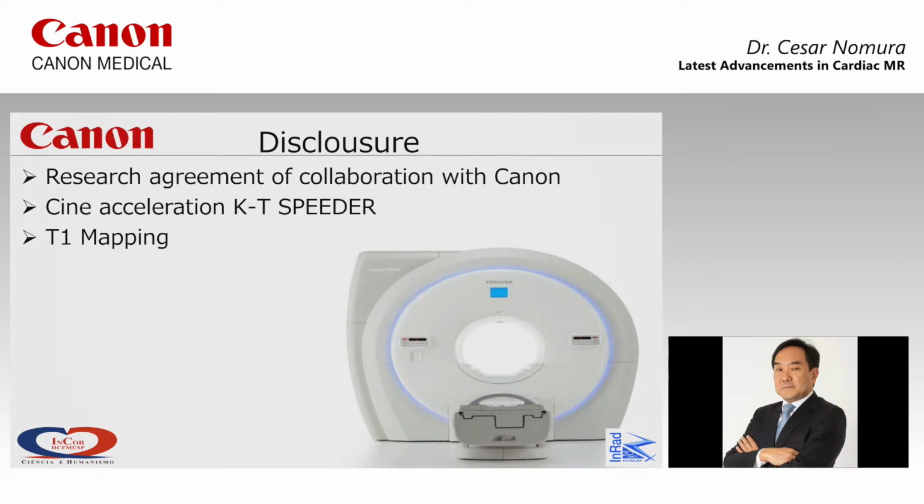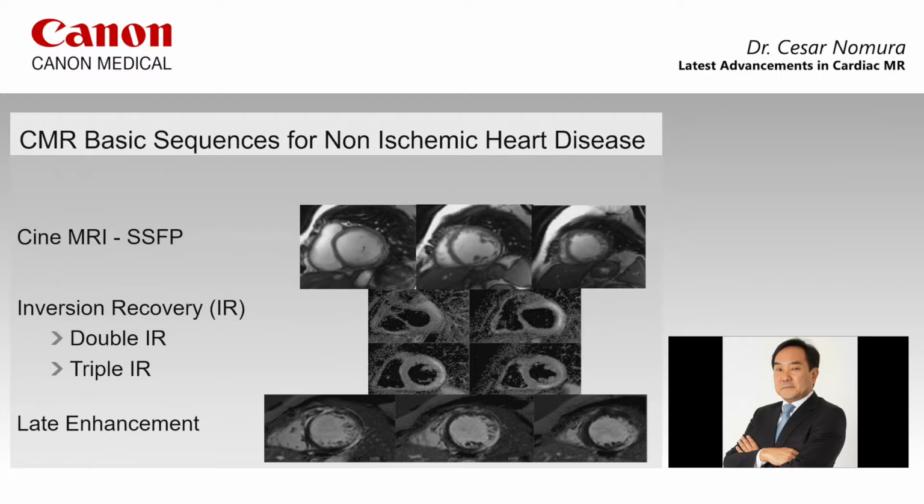So from the basics, I want to talk about non-ischemic heart disease, because our previous speakers already covered ischemic heart disease, and the basic sequences for cardiac MRI. We have the cine, the steady state free precession sequence, the bright blood sequence. We have the tissue characterization, that is the double IR or triple IR inversion, T1, T2, and the delayed enhancement sequence. So basically for non-ischemic heart disease, those are the three main sequences that we use to evaluate cardiac disease.